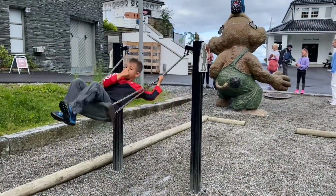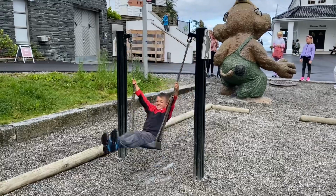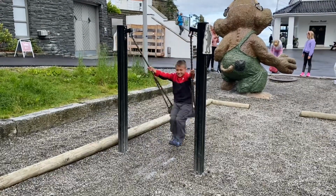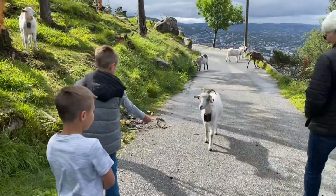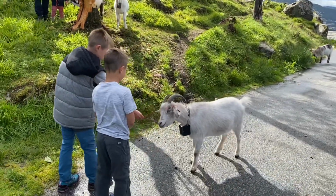Now on to what the kids are really here for, the fun. This place is super fun to explore around the top of the mountain. The goats were amazing. You're not supposed to feed them, so we just fed them bark because that's what they were already chewing off of the trees.